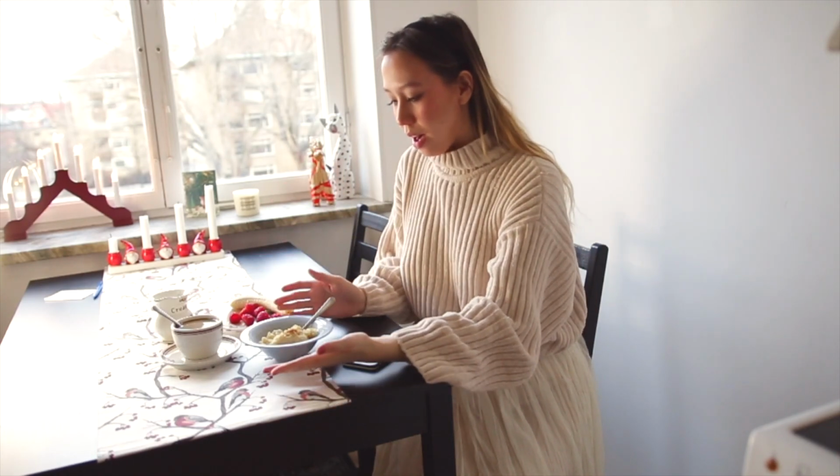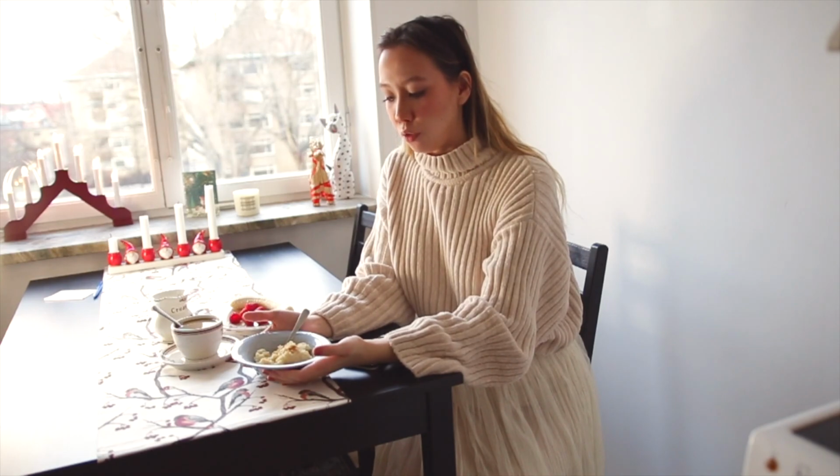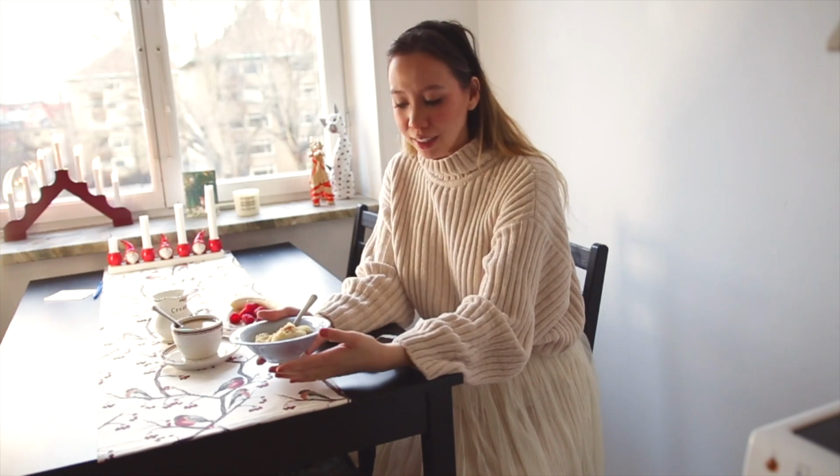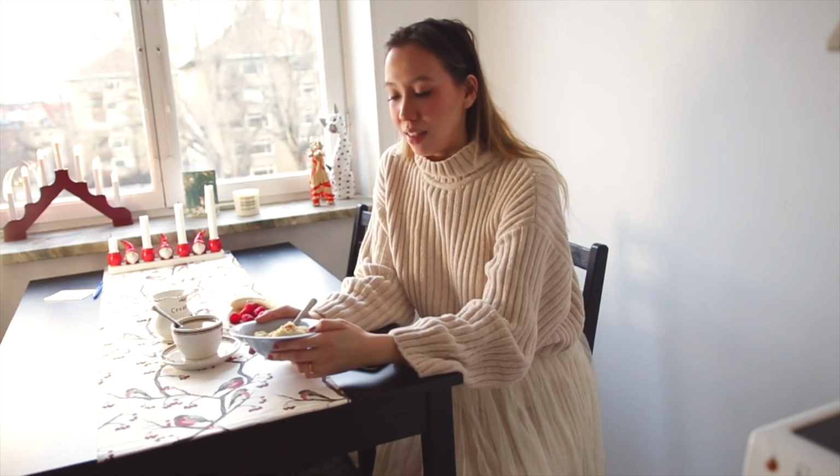So now it's breakfast time. I actually made myself a porridge, which is something that I discovered during Christmas when I went to Sebastian's parents, and they made it for me, and I really like it. It really gives that kind of wintry feeling. It feels very warm, and I don't know, it's hard to explain.